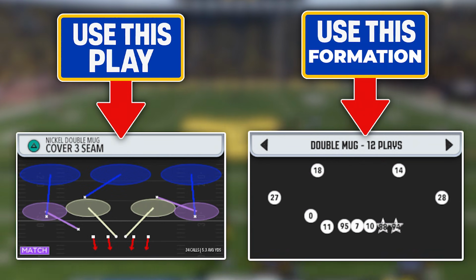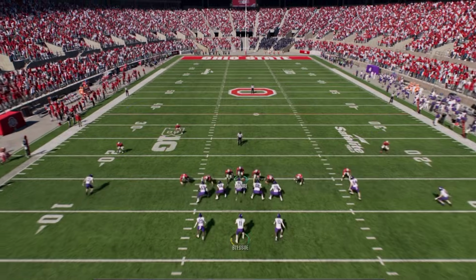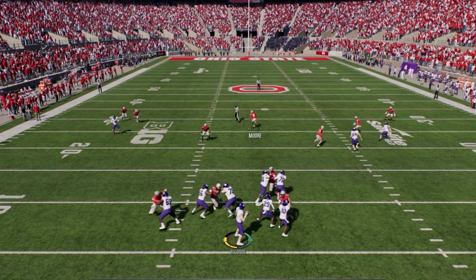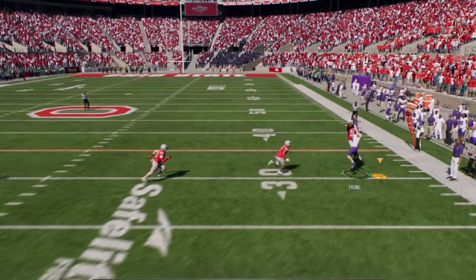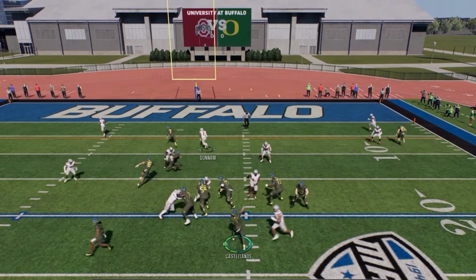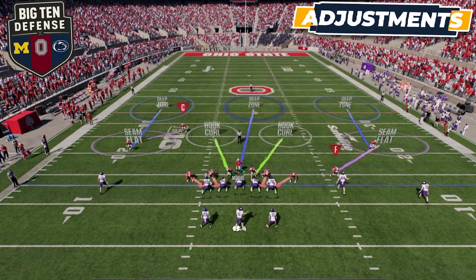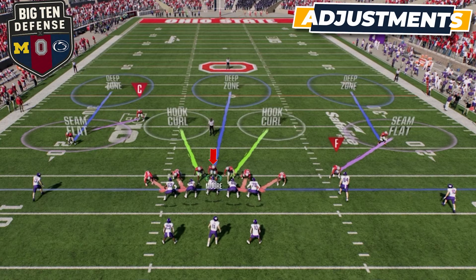Then we have cover 3 seam as our counter, a disguised match zone that looks identical to mid blitz pre-snap, but instead of bringing the house, we drop out into a match style cover 3 where we're going to really lock down the entire field and bait the QB into throws when he thinks we're bringing that mid blitz look. The setup, once again: spread our D line, then crash our D line down, then take the middle high safety and walk him down directly over the center.